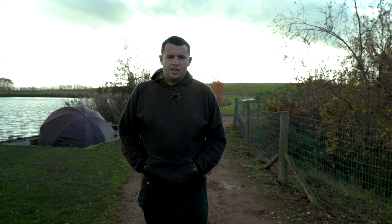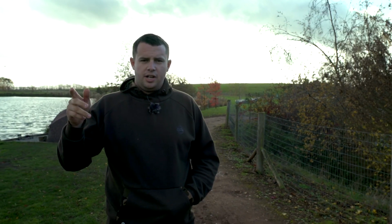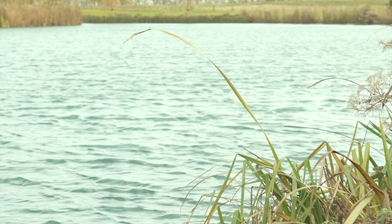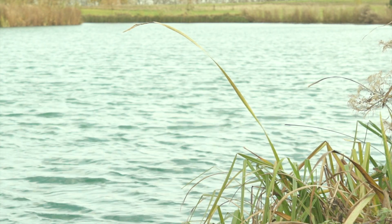Tip number five, location and weather. As you can see behind me, the wind is absolutely smacking over my shoulder. Now, the wind is actually blowing in a southwest direction, which, if this was in the warmer months, the chances are I'd probably be sat right on the end of it, because that, from experience, is probably where the fish are going to be sitting. Follow the natural food down there, and that's where they'll want to be.